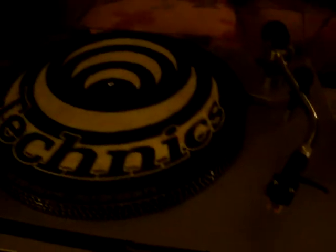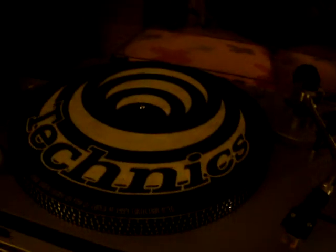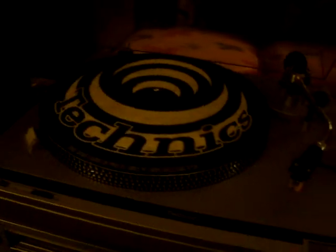The other thing I have going with it is this turntable, which is a Technics SL-B2. Sorry, I know it's kind of fuzzy in here. Like I said, the lighting is not that great. And with this unit, I'm throwing in these AcousticLab speakers.